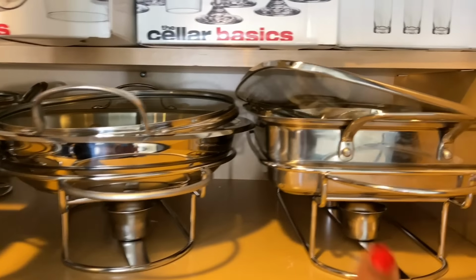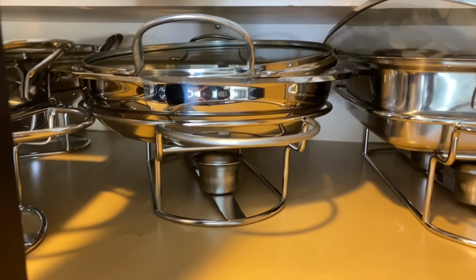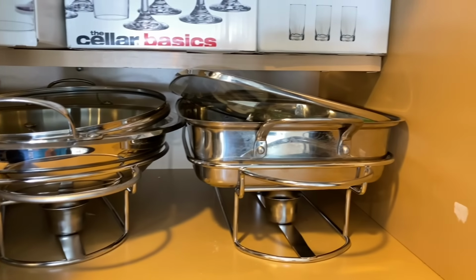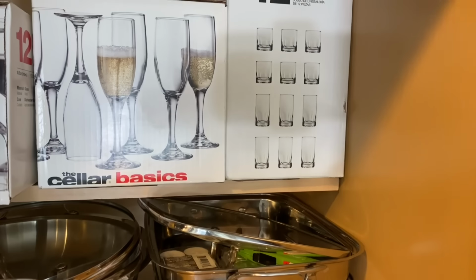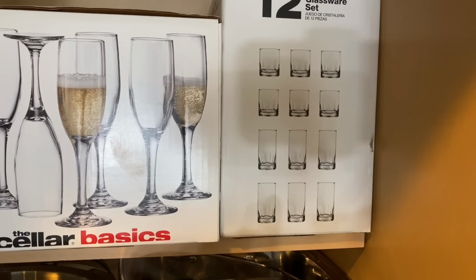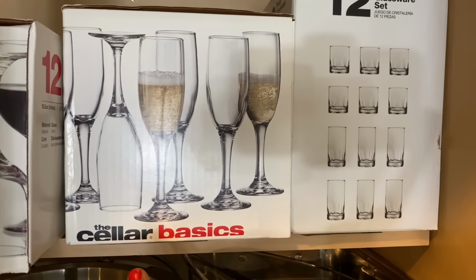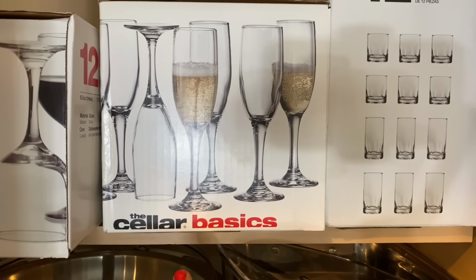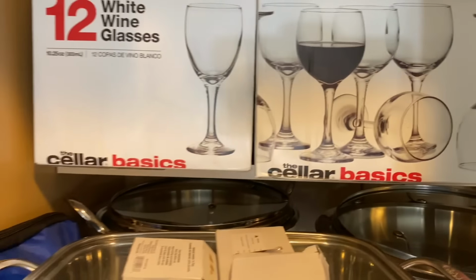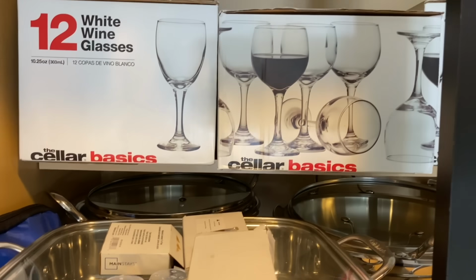I have the rectangular right here, and these are the round ones. So I have two of each in that. I linked it for you when I used it in a video recently. And these, I told you about those in a previous video. These are the set of the dimpled glasses, all from the seller. I got them from Macy's. These champagne flutes, I think it's 12 of each set. White wine and red wine glasses.